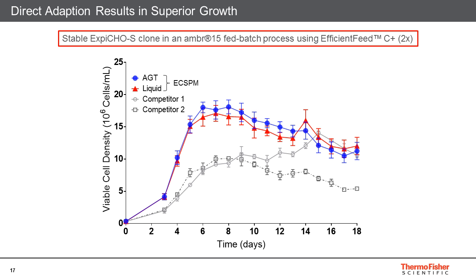For this reason, we went into the Amber 15. This is again the same stable ExpiCHO-S clone in the Amber 15 using a fed batch process of the recommended efficient feed C+ and a 2x concentration. So you can see that we also have it in AGT, as I had mentioned, as well as the liquid for ExpiCHO stable production medium.